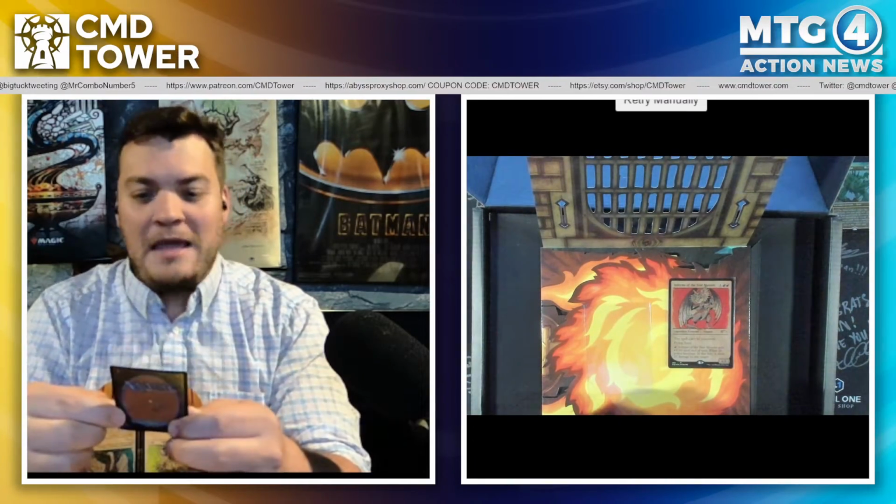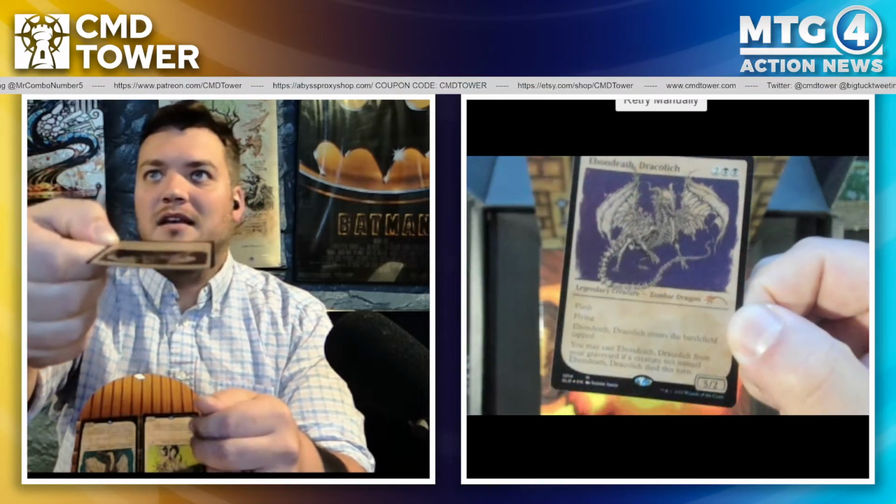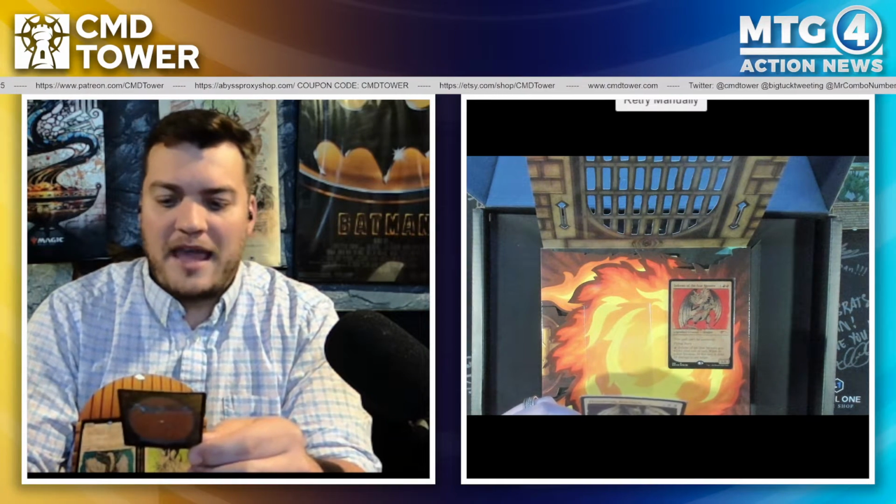All right, but now we're going to progress further into the dungeon, unleash 2 more dragons. Oh my gosh, who could have thought here be dragons would all be dragons? It's kind of nuts. But now we got Ebedith Death, Dracolich, the black dragon. So, flash flying 5/2, ETB's tapped. Ugh, that kind of sucks. You may cast from your graveyard if a creature not named Ebedith Dracolich died this turn.